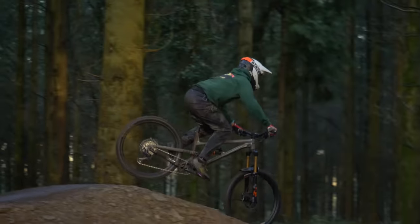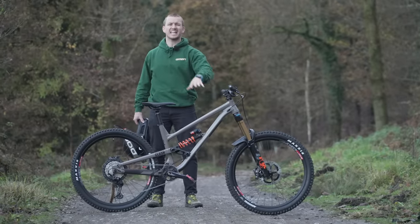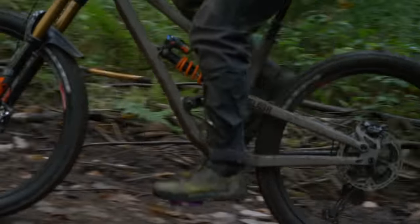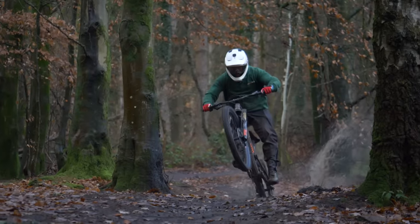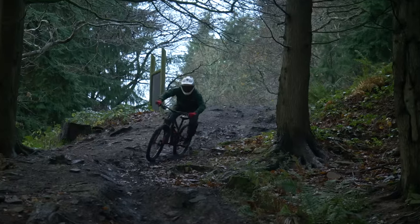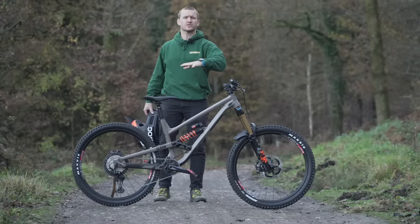I'm gonna throw a spanner into the works. Take a look at this. This is the all new designed Commencal Clash with new geometry and new kinematics. This bike does it all. Yeah, enduro. Downhill, bike parks, chilled rides, even riding some technical trails with ease.